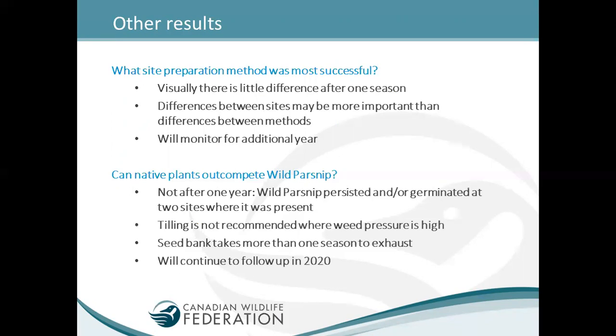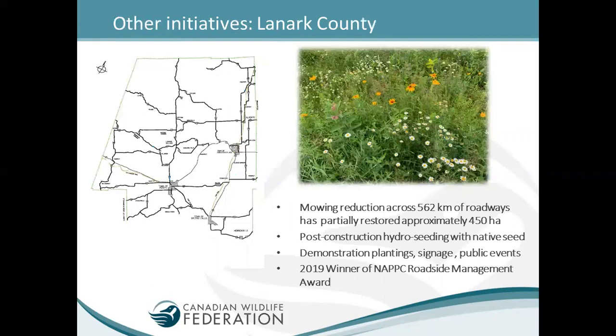But what we can say is that tilling is not recommended where the weed pressure is high. The wild parsnip really exploded at that one site where the site was tilled. And I think that's because the seeds present in the soil came to the top and germinated. And it's going to take us more than one season to exhaust seed banks in areas where that weed pressure is high. So we'll continue to follow up.